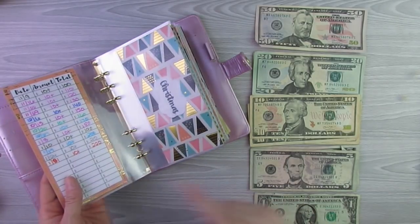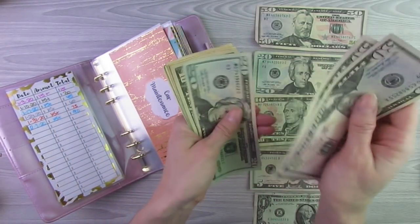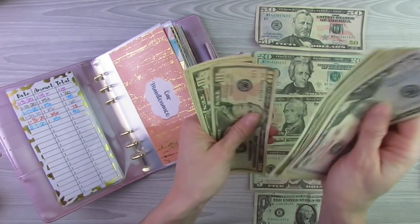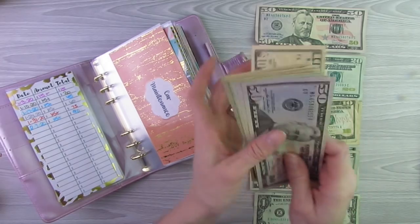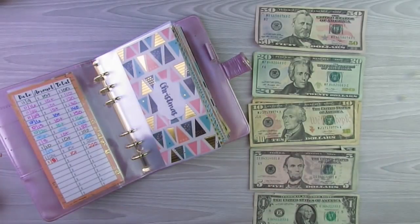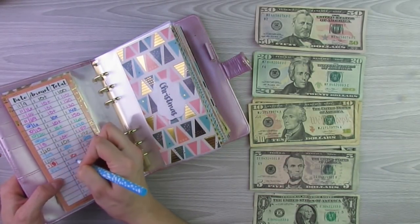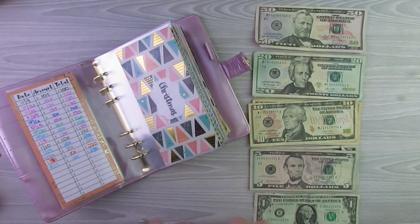Car maintenance last week was at 220. So we have 50, 120, 130, 140, 150, 160, 170, 180, 192, 210, 220. This one gets 10. So that'll put car maintenance at 230 for the week. So 230.